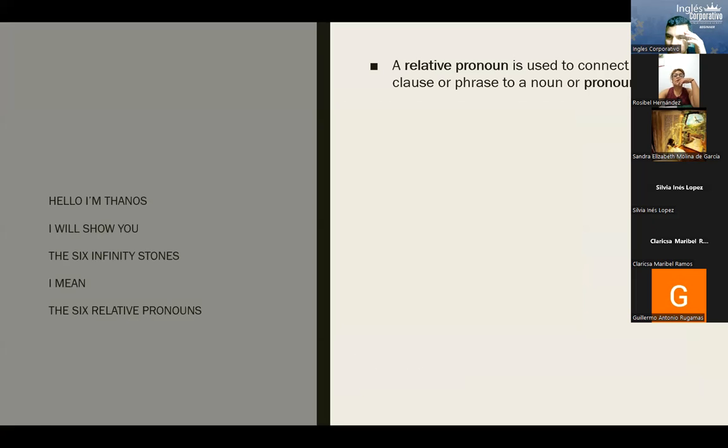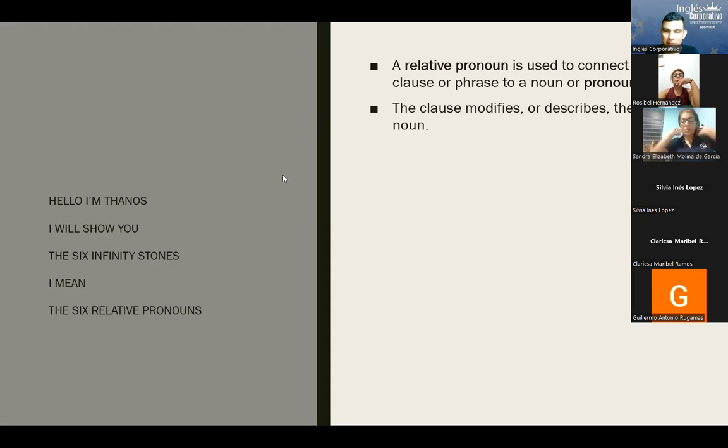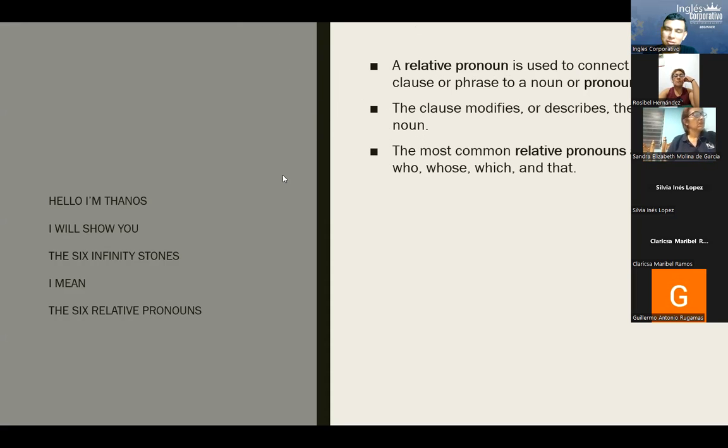The relative pronoun. A relative pronoun is used to connect a clause or phrase to a noun or pronoun. Un pronombre relativo es utilizado para conectar cláusulas, oraciones, frases o pronombres. The clause modifies or describes the noun. Lo que hacen las cláusulas es describir o agregar información extra para los sustantivos, lugares, personas, animales, ideas. Los que vamos a estudiar esta noche son who, whose, which, and that. Those are the most common relative pronouns.